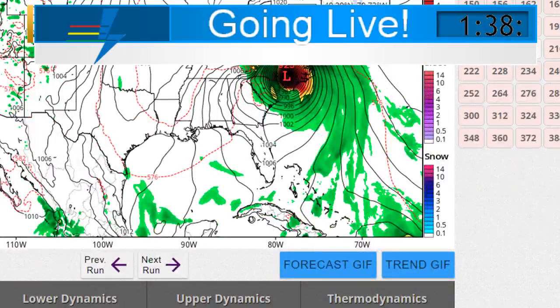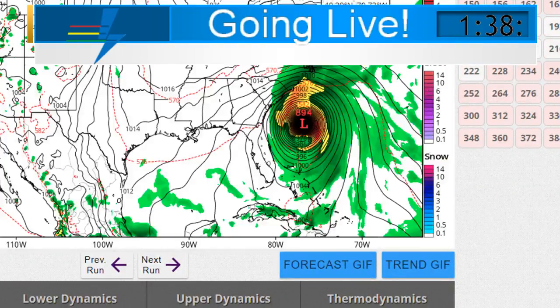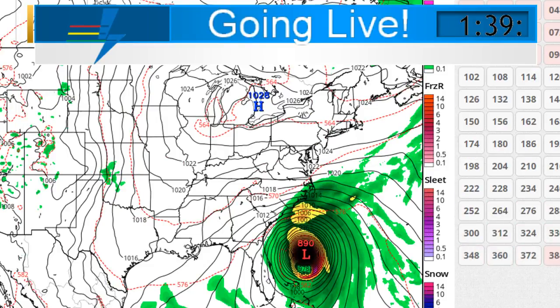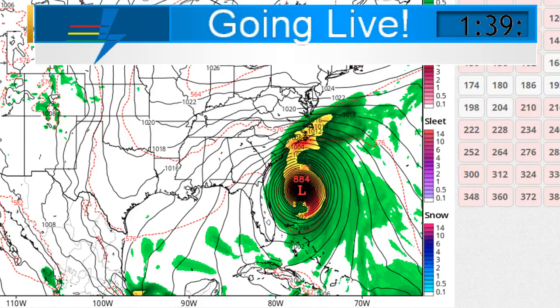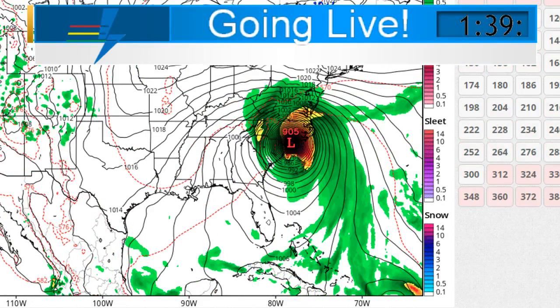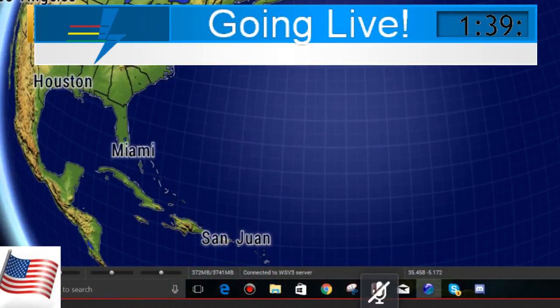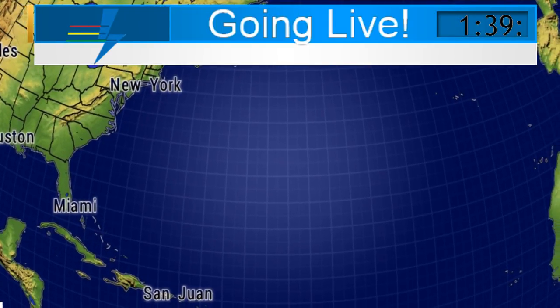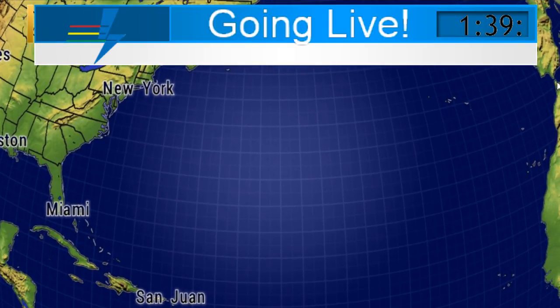I find it very interesting though, how low, how intense these models are making this hurricane. Here, I found one, if you watched my update last night, where it went down to 887 millibars. So you can just look at that if you want to get the absolute latest on that. But yeah, so that's what's going on there.